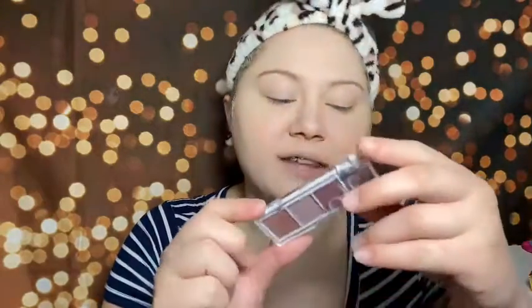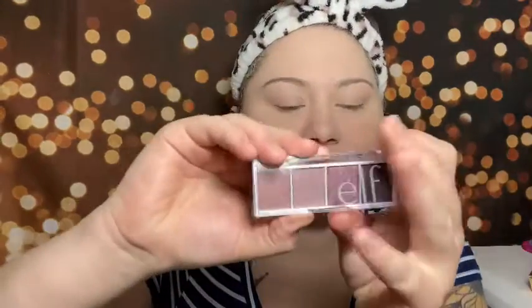I have a few different things I want to test. I brought out my BH Cosmetics eye lights, the 4 shades I have. I thought maybe we could try to play with those. I also have this e.l.f. bite-size eyeshadow quad in Rose Water, which is a really pretty eyeshadow palette, which I have yet to play with. And I also brought out this Rude Cosmetics Leopardina 12 eyeshadows in 4 highlighters.